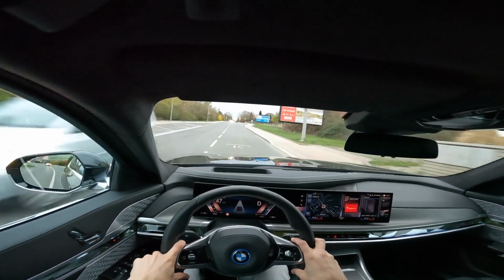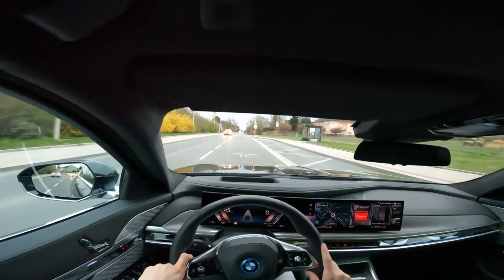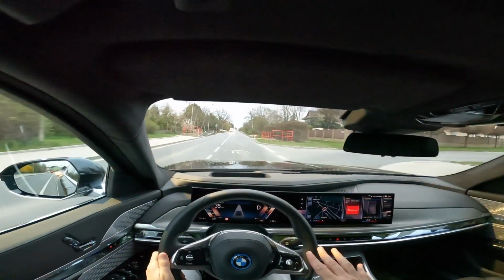Very comfortable drive, very comfortable, very pleasant. I mean, if you take some potholes, you hardly feel anything. Of course, this car has an air suspension.